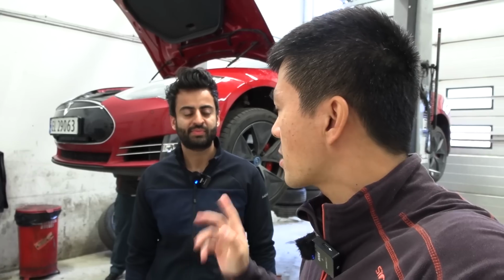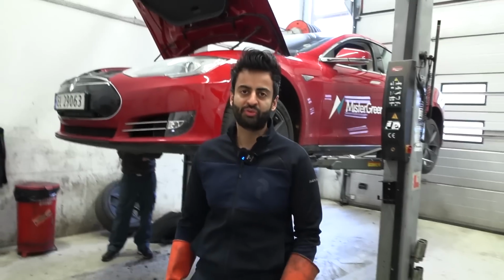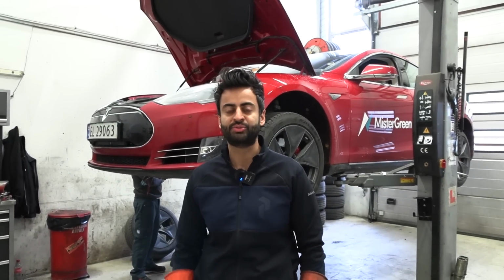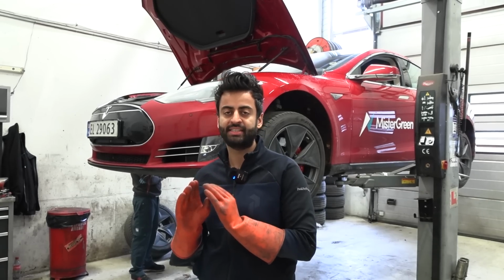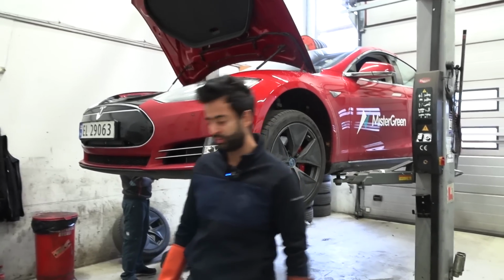So after the test drive, we are now inside the workshop. We have taken the Nyland up, and now I guess you will explain what's going on with the heater. Yes, of course, the cabin heater is totally dead. So the first thing we will do is to check the fuses, and the fuse is sitting in the DC in this car. So just come with me. So we will do the measurement.